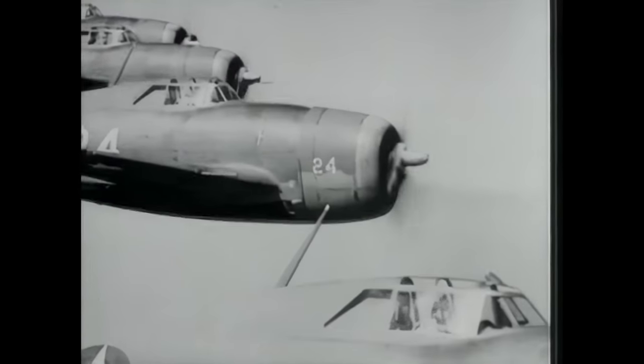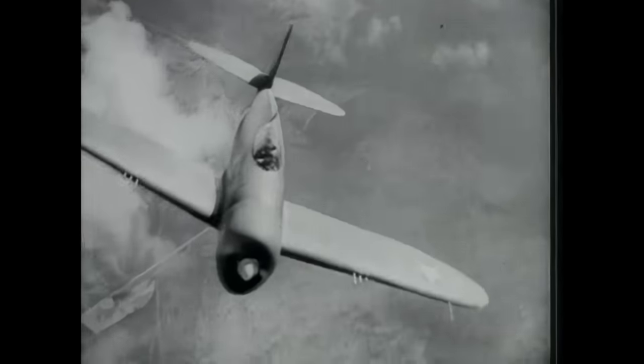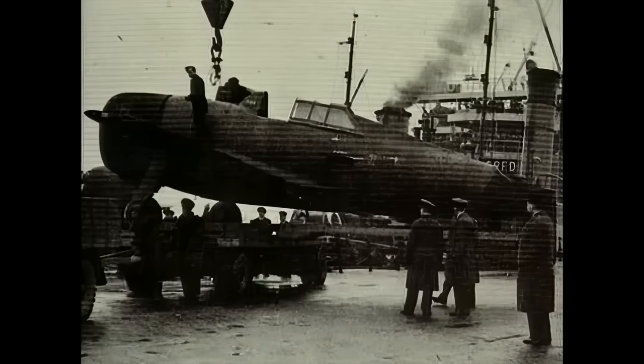It was accepted as well suited to its express role of cutting off and destroying attacking enemy bombers. However, as the problems were sorted out and the planes began to multiply, need dictated their deployment for a different role entirely, that of escorting the bombers operating from England.